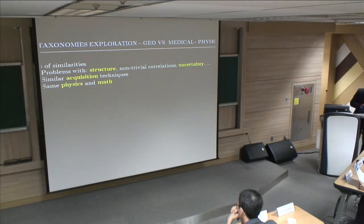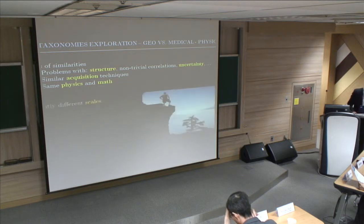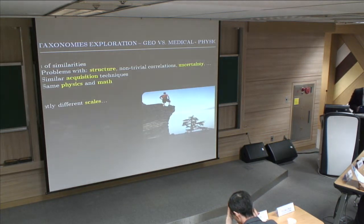So when we look at medical physics versus geophysics, there are a lot of taxonomies. These two fields are very, very similar. Both problems have structure, uncertainty, non-trivial correlations. The acquisition techniques for the data are very similar. The mathematics, the physics is the same. The main difference is really the scale, right?